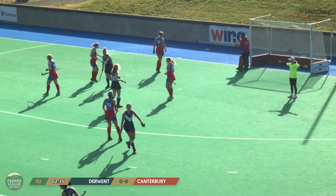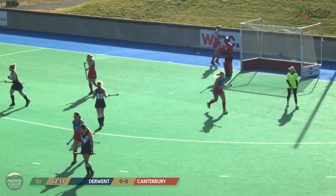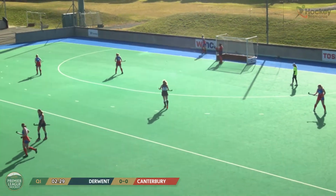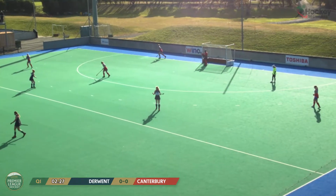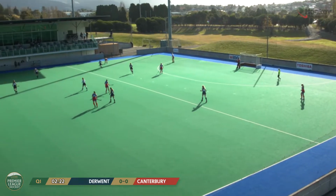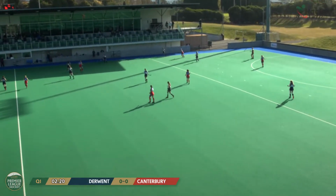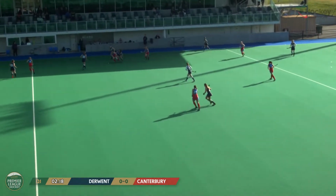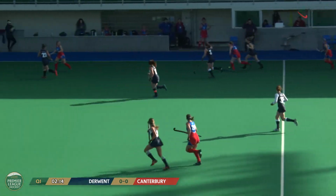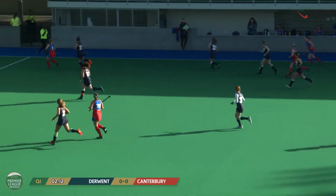Well, I'm not sure if our viewers can pick that up on the screen there, but when that free hit was taken for Derwent, they had 6 players behind the ball. So that's allowing Canterbury to set up a bit of a wall at the top of the circle with a couple of unmarked players really trying to protect the head of the circle. So I think if I was Derwent's coach, I'd probably be looking maybe even to outlet with the back 3 and shift an extra number up to make Canterbury's defenders a little bit more accountable.